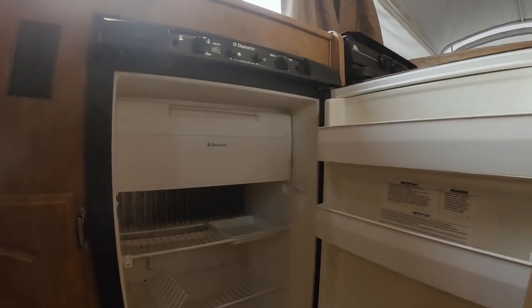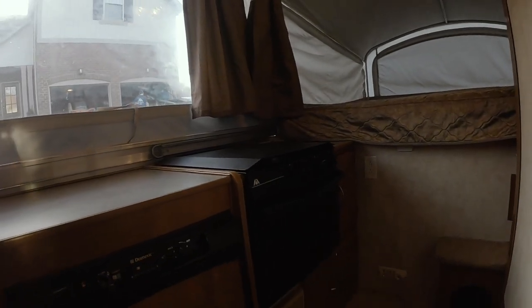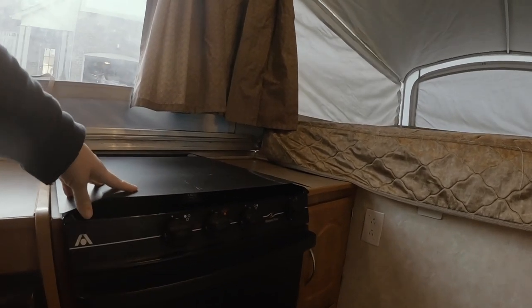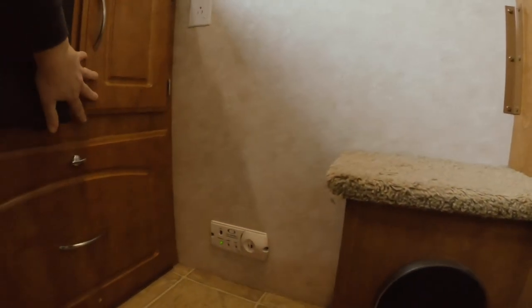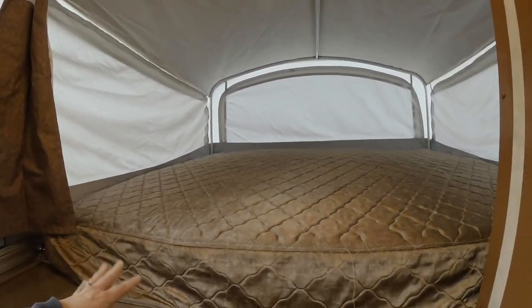You have the pneumatic RV fridge that works off propane and electricity. There's a freezer in there. The stove, or an oven and a 3-burner stove. More updated speaker system. Storage. Another king size bed.